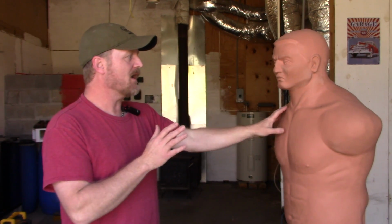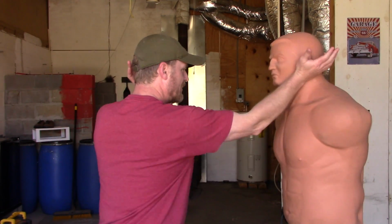And again, you want to bring this hand up to protect this side of the face when you throw this strike. For example, here's Bob. Bob's being aggressive. You know you're going to have to fight Bob. Okay? This hand comes up to protect your head. This hand comes around behind the ear.